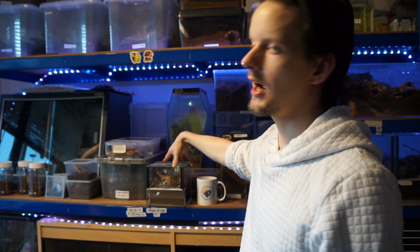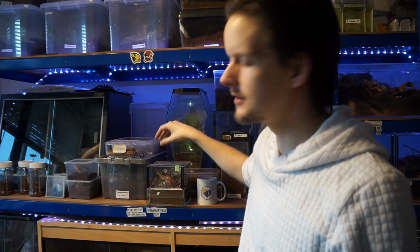So in here I have an Eratigena atrica, which is commonly known as the giant house spider, at least here in the UK. Hopefully it is the correct species. I know that there are three species of Eratigena, but I believe that this is the one that I said.